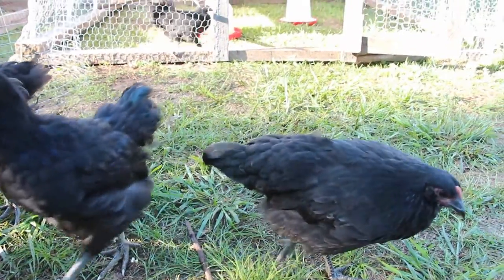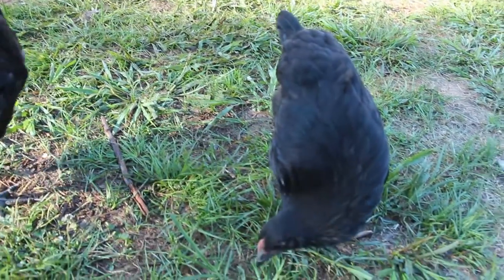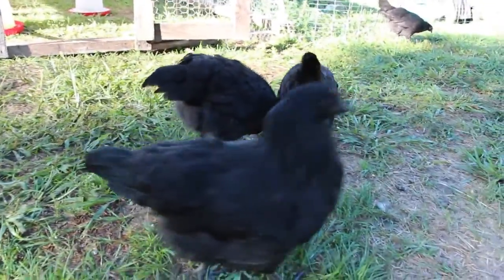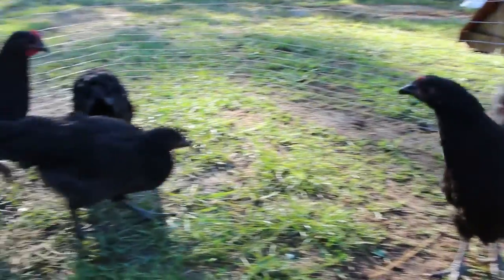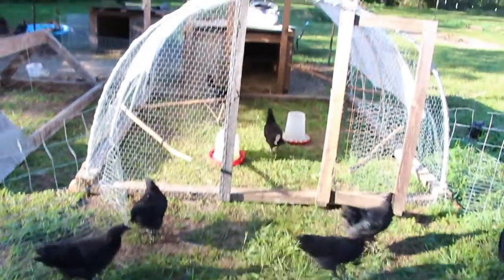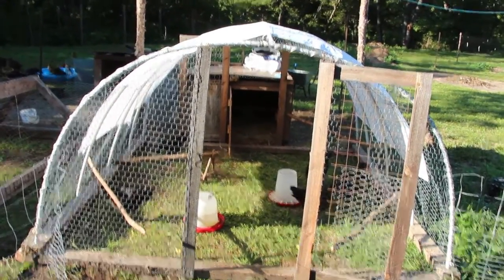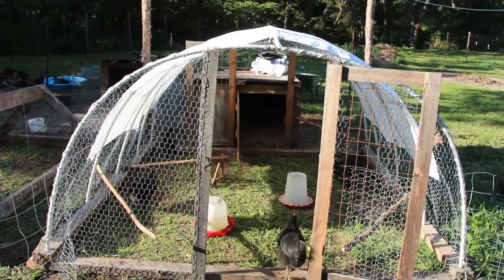Now we have a lot of predators out here, and the bigger the chickens, the less likely they are to be picked off by the predators. And being black, the avian predators won't attack them because they look like crows when they're on the ground. And they're actually very curious, and real flighty, which is a good thing. Keeps them alive. This is a temporary setup here for them right now. I'm in the process of building a permanent run up the hill, and I'll show that later on in the video.